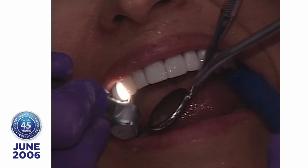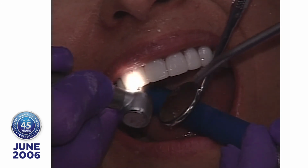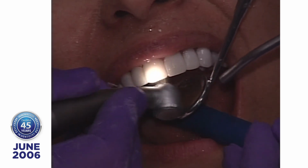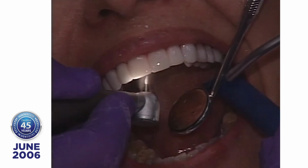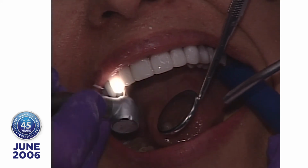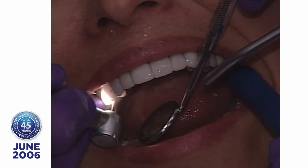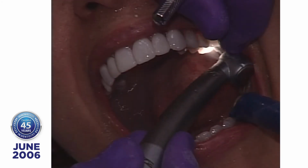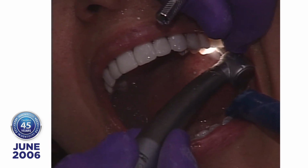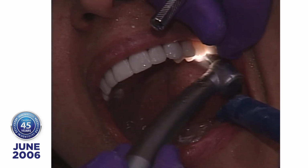Now I'm just going on the lingual side and blending the Ultrabond and the tooth together. And I'm just indiscriminately removing anything that doesn't look like it belongs there, whether it's tooth structure or porcelain or Ultrabond. And I never get it all off on the same day that I place these.